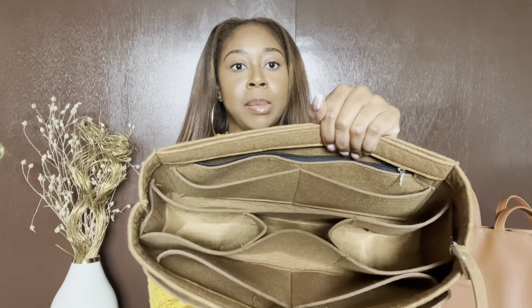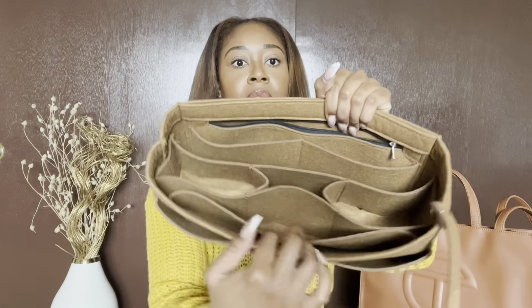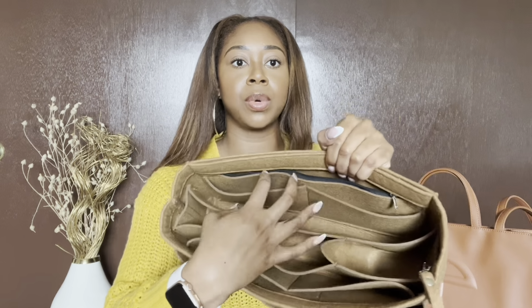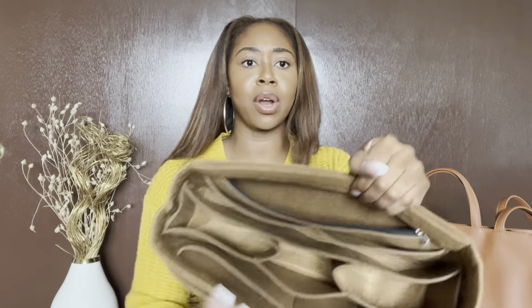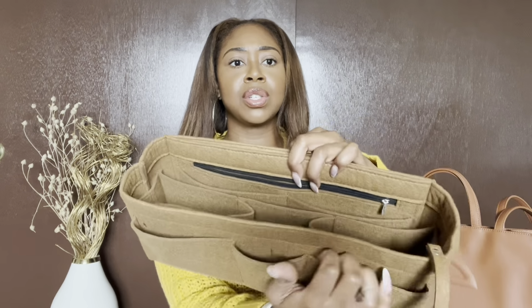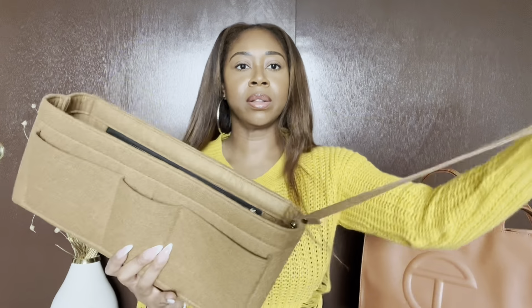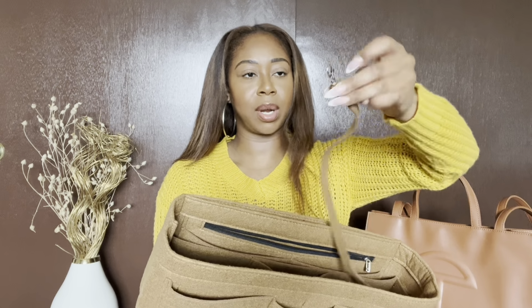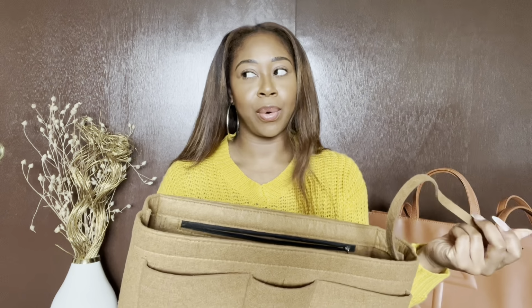Look at all these compartments. You can put stuff here. There's a really large one here, 3 small ones here, large ones, 2 small ones, an inside zipper. There's even a pocket tucked away here, and there's 3 here, and then a little thingy, I don't know what you call this. But anyway, I use it to clip my keys on, so that way I always know where they are.